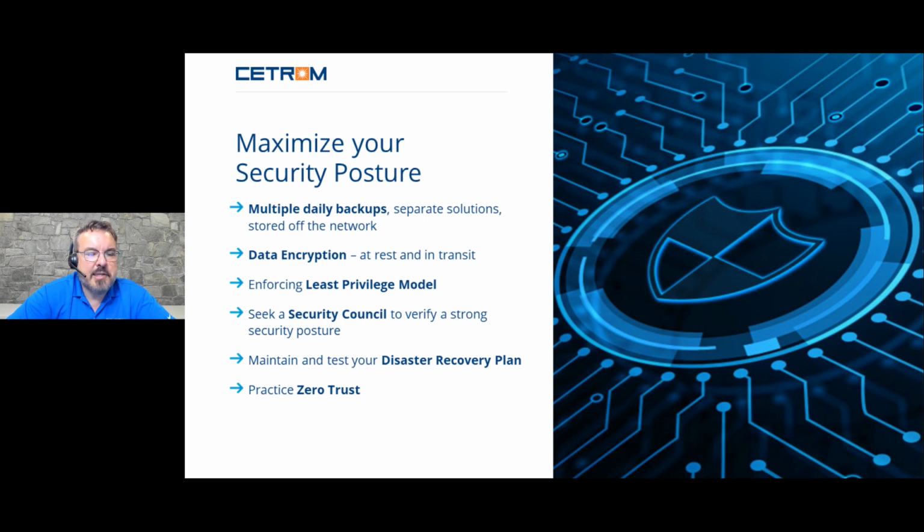Data must be encrypted at rest and in transit at all times. Enforcing a least privilege model, and that means not everybody needs admin rights.